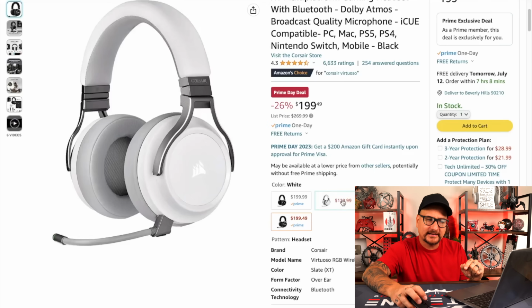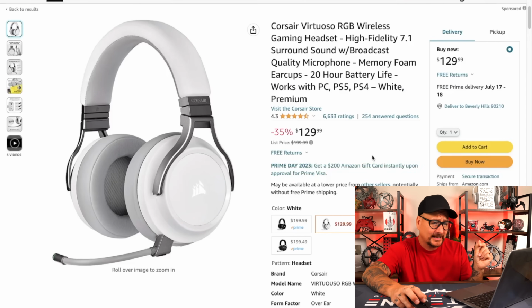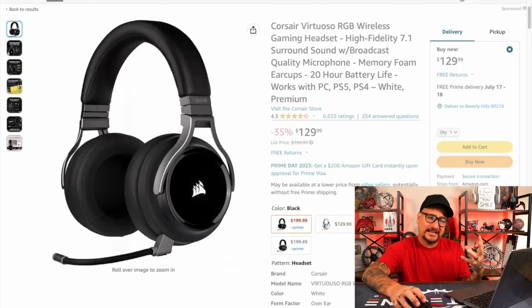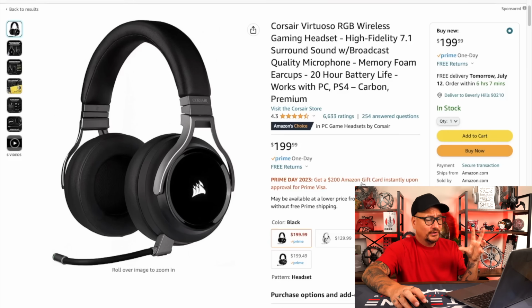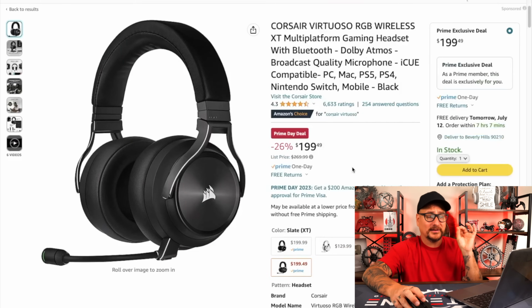Now I'm going to swing down here and see if their lower end one, which I believe is the SE, if I'm not mistaken. They don't even say. They're $129. I don't think that's like a Prime Day deal. But again, as far as the Virtuosos, you just can't go wrong with the XTs. It's an awesome gaming headset.